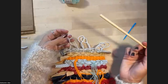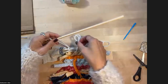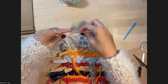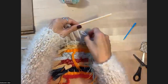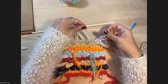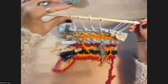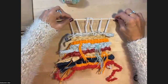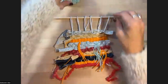And then you have your dowel. And I like to do a long hang with my dowels. But again, this is something that you can just really play with. You take your loops and you feed those loops onto your dowel. And you can play with different ways to keep that in place.